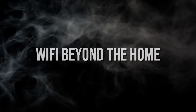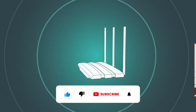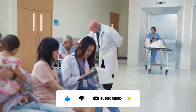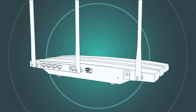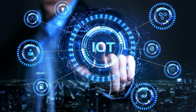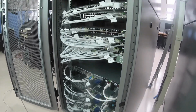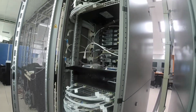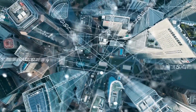Wi-Fi beyond the home. Wi-Fi isn't limited to homes and offices. It powers entire industries and cities. Airports, stadiums, hospitals, and universities rely on massive Wi-Fi deployments to keep thousands of devices connected simultaneously. Wi-Fi is also critical for the Internet of Things, linking everything from smart thermostats and security cameras to appliances and wearable devices.